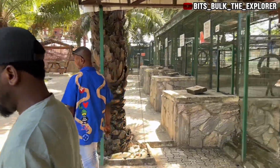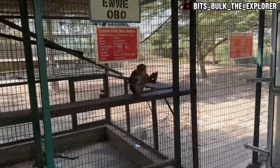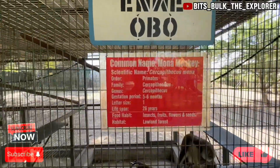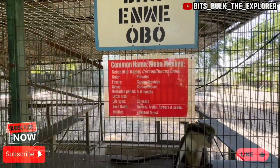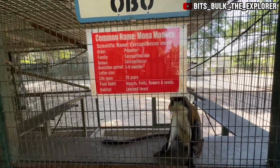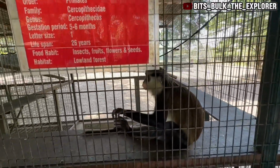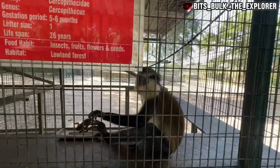So next was seeing different species of monkey. We got to see different species of monkey and different names which they are called in different languages. Mona is English. It's the common name of the Mona monkey. Scientific name, order, family, genus. Gestational period, litter size, lifespan, food habits: insects, fruits, flowers, seeds.